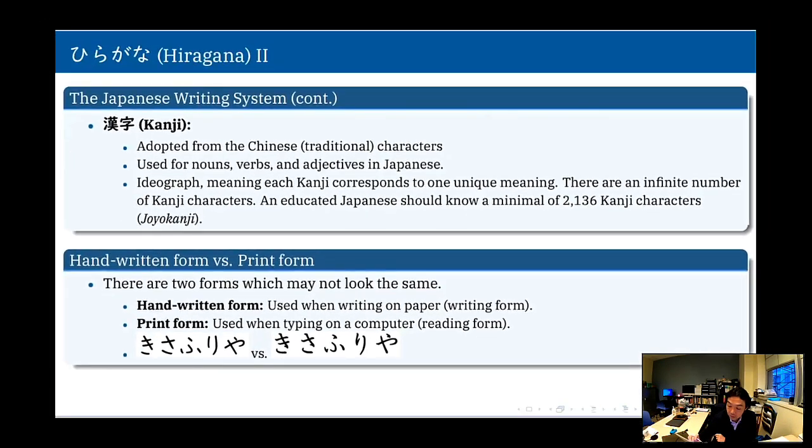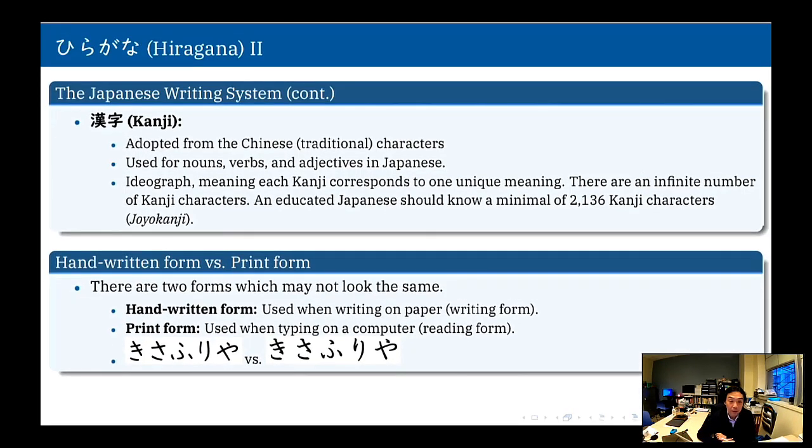For Japanese 101, we are not going to study kanji. We actually use some kanji, but you're not going to be tested on it. You will probably learn like 15 or 20 kanji just to give you some ideas of how they work and how they look, but you are not tested on that.